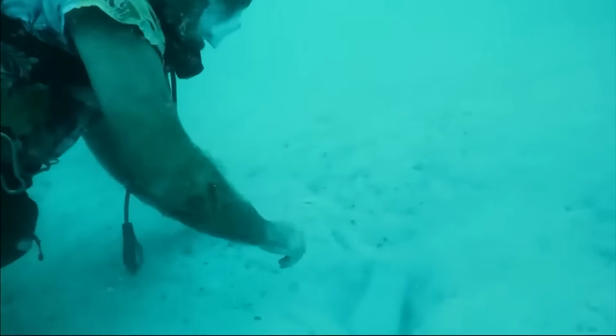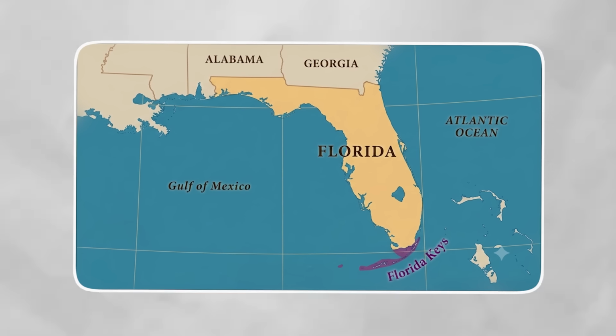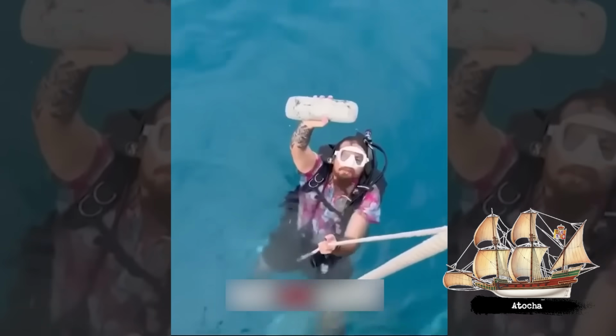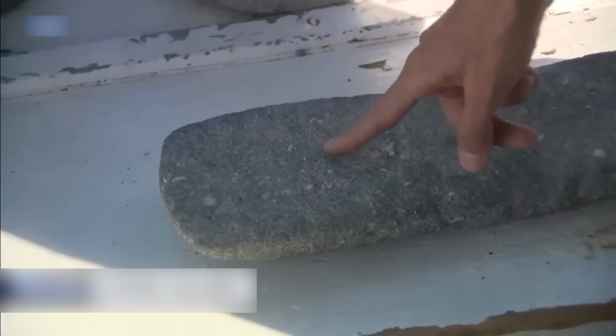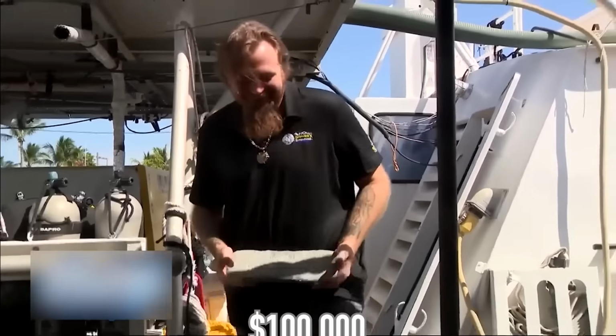It was the last dive of the day when the diver, Drake Nicholas, hit something with his knife off the Florida Keys and didn't believe what he'd found. A 10-kilogram silver bar from the Atocha, a Spanish ship lost to a hurricane in 1622. Encrusted in 4 centuries of coral, it's worth an estimated $100,000.